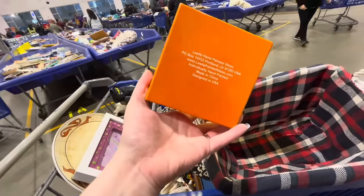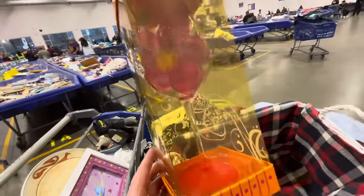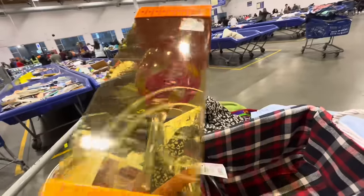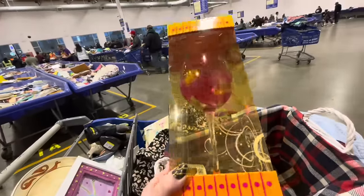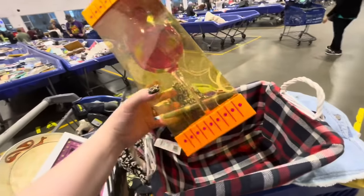First is Leslie Hand Painted Glass. It's like a, I don't know what flower that is. I don't know if it's a poinsettia, but it is new in the box.